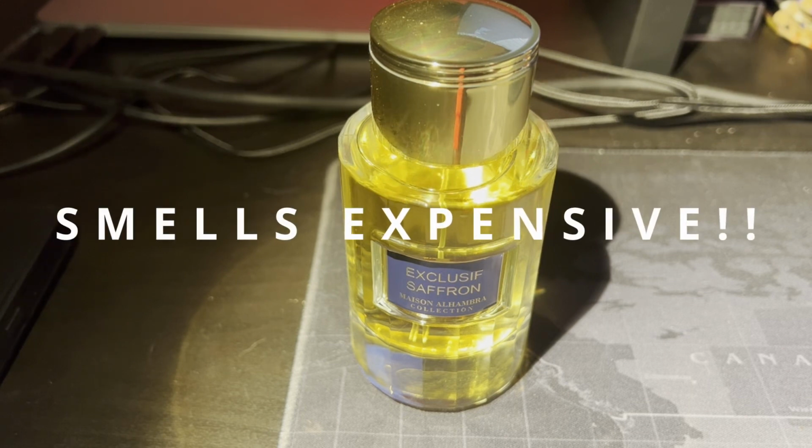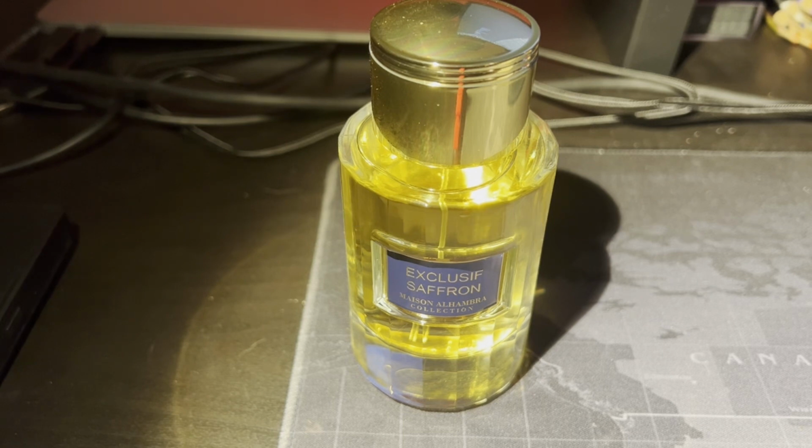I was pleasantly surprised when I sprayed it because, like I said, this was a real blind buy for me. I don't even remember looking at notes or anything. I was just like, oh, it sounds interesting, let's grab it. I normally don't do that, but in this particular case, I did. And like I said, I got it at fragrancebuy.ca. It was only $16 and I think 60 cents or something like that.